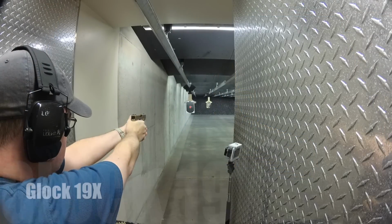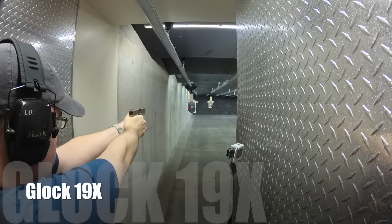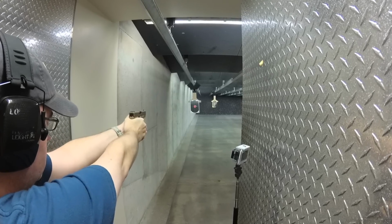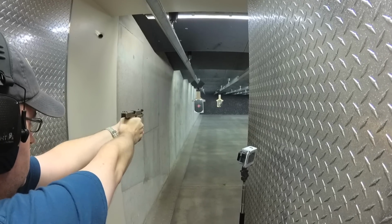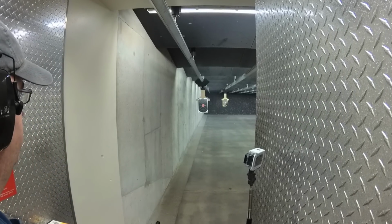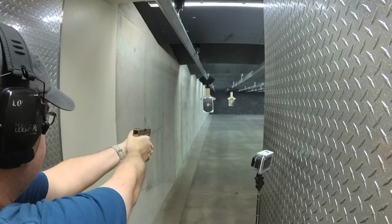So in a moment of transparency, I have to say I've made this video probably 5 or 6 times. I've been promising this for a while now, but I keep going back and forth with both of these guns. I think they're both absolutely fantastic, and I've had a very difficult time trying to narrow down which one is my favorite, or at least the winner if I could only have one. But here we go, we're going to give it a try again and see what happens.